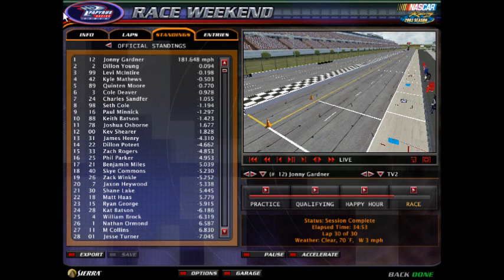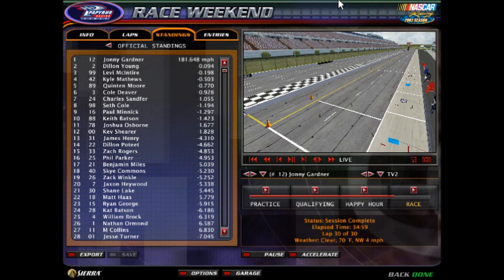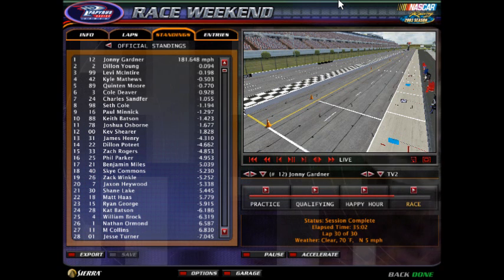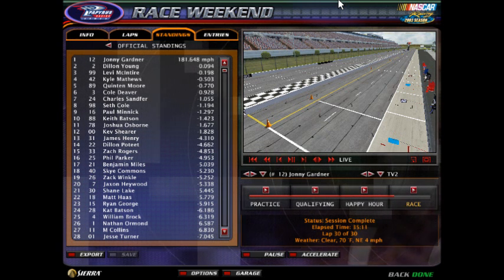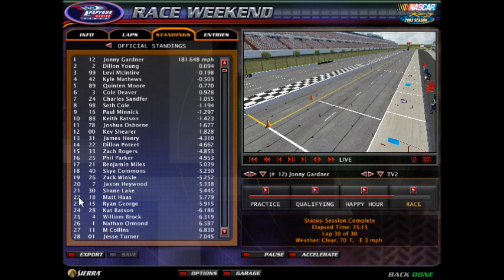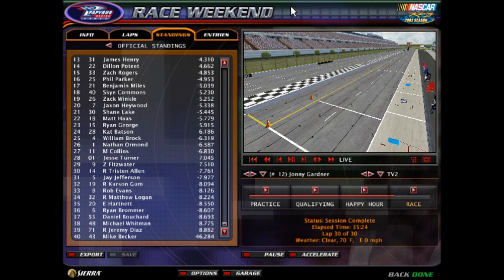So, that all being said there, we give you the rest of the finishing order here for today's event. Joshua Osborne comes up in 11th. Kev Shear 12th. 13th, James Henry. 14th will go to Dylan Poteet. Zach Rogers 15th. Bill Parker 16th. And Benjamin Miles 17th. Sky Cummins, Zach Winkle, and Jackson Haywood, the top 20 in today's event. Shane Lake 21st. Matt Haas, Ryan George, Cat Batson, William Brock, Nathan Orman, Mitchell Collins, Jesse Turner was 28. Zachary Fitzwater and Tristan Allen, the top 30.